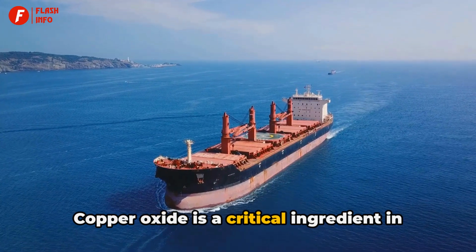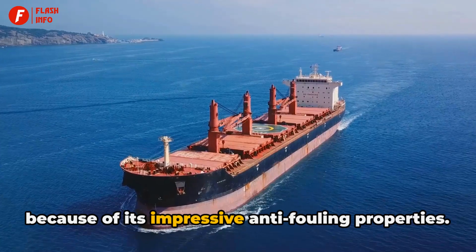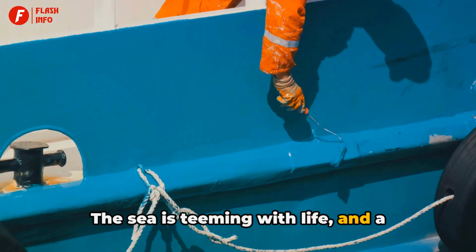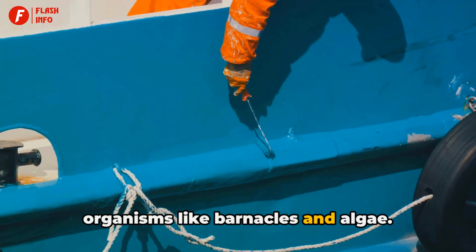Copper oxide is a critical ingredient in the paint used on the underparts of ships because of its impressive anti-fouling properties. But what does anti-fouling mean? Let's break it down. The sea is teeming with life, and a ship's hull is like an open invitation for organisms like barnacles and algae.